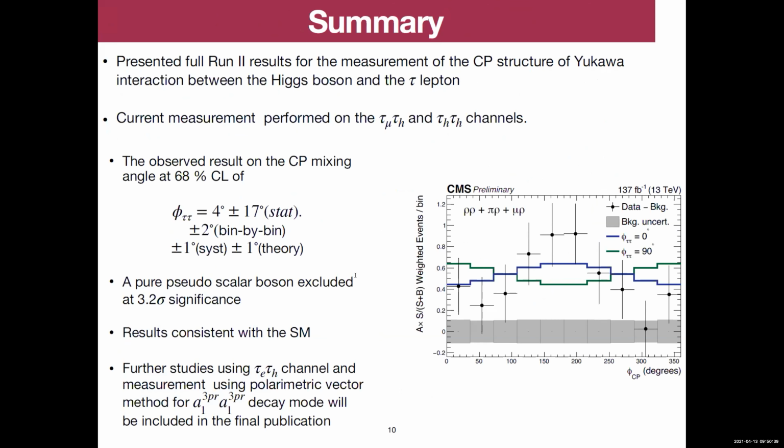So by taking all this, let me summarize the results. I presented the full Run-2 result for the measurement of the CP structure of the Yukawa interaction between the Higgs boson and the tau leptons, and the current measurement performance in the mu-tau and hadronic-tau channels, hadronic di-tau channels. The observed result of the CP mixing angle at the 68% confidence level is shown here. From this, a pure pseudoscalar Higgs boson is excluded at 3.2 sigma. The results are consistent with the standard model, and some further studies are going on, which will go for publication later. Okay, that's all from my side.